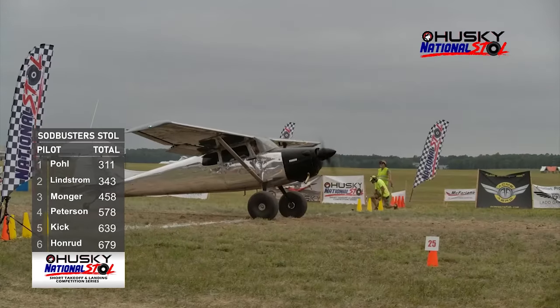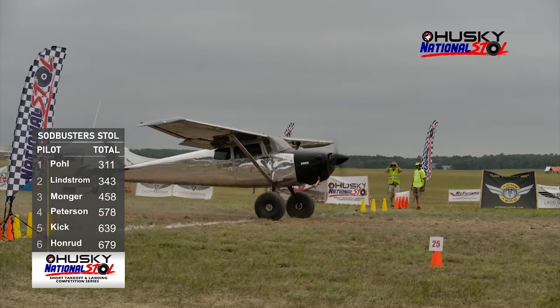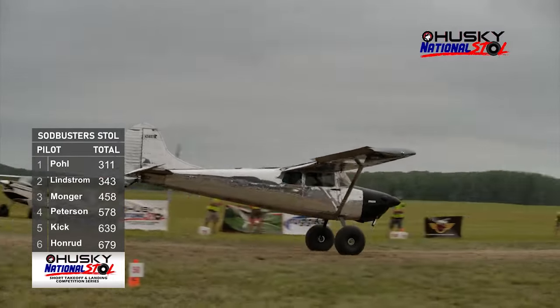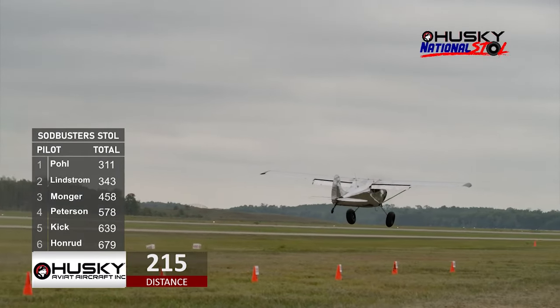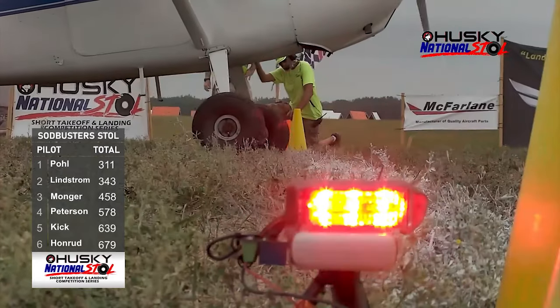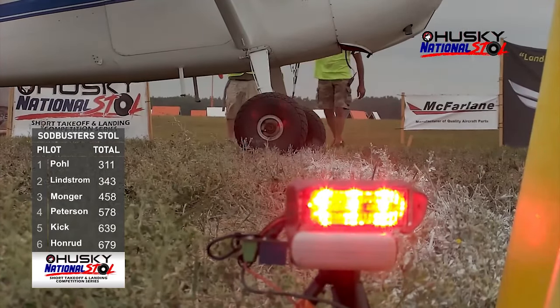This is the guy that's really got me shaking in my boots. And here he goes. Let's see what he does. Hopefully he doesn't rotate too soon. Oh, he came back in the dirt again. Doggone it. And Nathaniel kicking that beautiful blue and white Cessna 170.